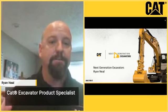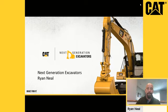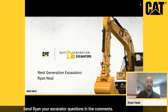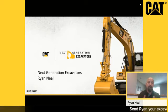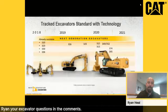We introduced these next gen Cat excavators about 2.5 years ago. We started with our 320s, 323s, and these things are loaded with technology. We could talk all day about the technology that's on the machines, but we're going to narrow it down to one specific one, and it's going to be about our payload system. And a quick reminder of what's out there and what's coming.